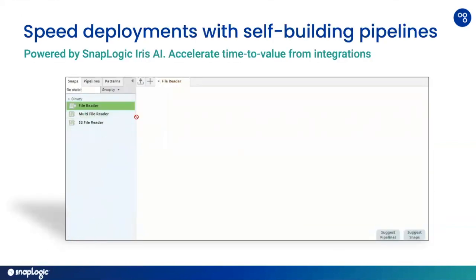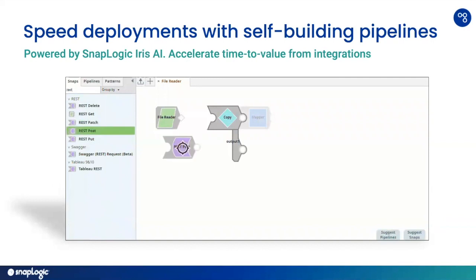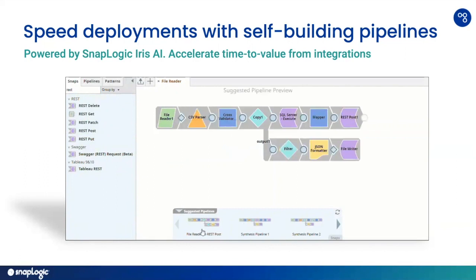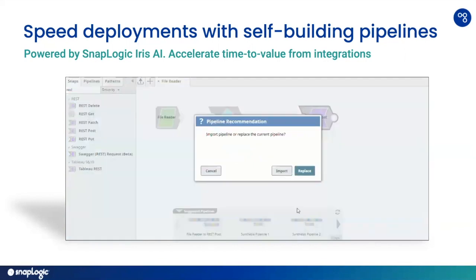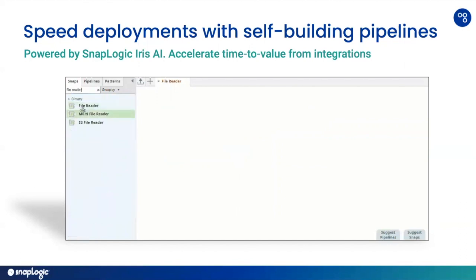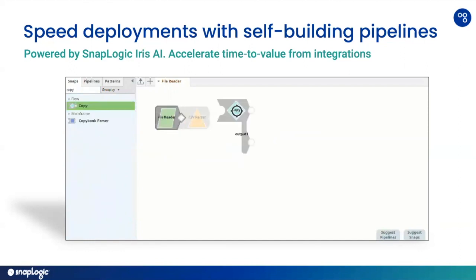So here we have a demo of Iris, and Iris is demonstrating here that based on an initial snap that you drag onto the designer, which is the file reader snap, and then something in the middle, which is a copy snap. Then lastly, you're going to present or make that pipeline accessible through a REST API. Iris detected a pipeline that looked similar, and that's what you see with the cursor moving along on the bottom there. Your choice as to whether you want to use that pipeline or continue on constructing the pipeline using AI recommendations.